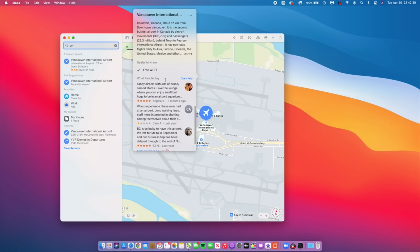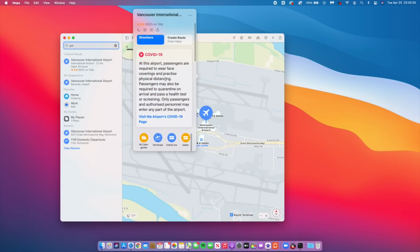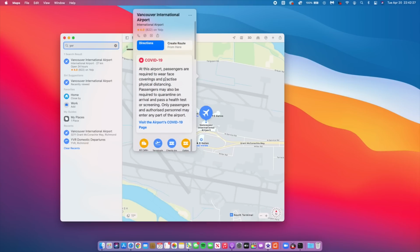So before you travel to any major destination, I would advise that you first of all check out the Apple Maps app to see whether this has been updated. It will be able to help you to see whether you'll be able to enter, for example, the airport, it only says crucial passengers or authorized personnel will be allowed, and also it will be able to show you whether you need a face mask or covering and what protocols you need to follow when you get there.